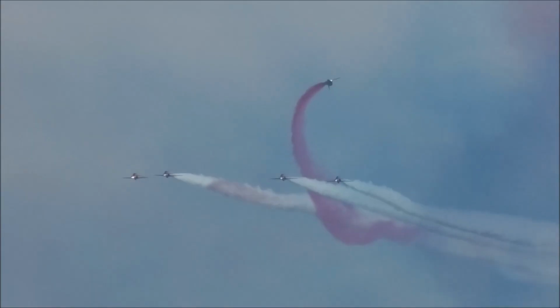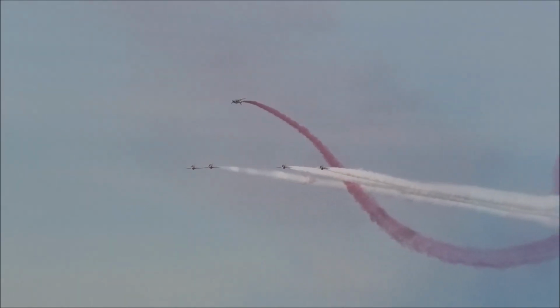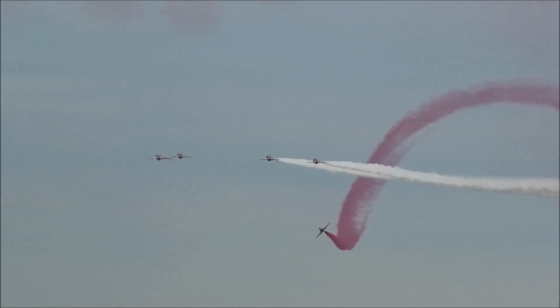Forward, he rolls around the rest of the formation, leaving the infinity symbol in the sky. However, Bournemouth, it's been an honour and a pleasure. Please put your hands together for the 2023 Royal Air Force Aerobatic Team.